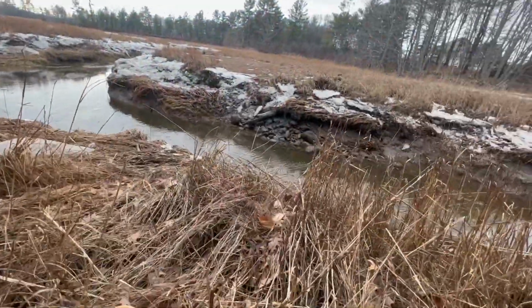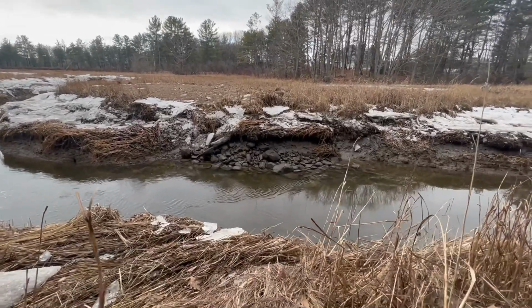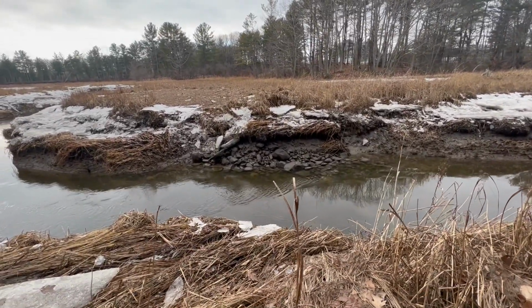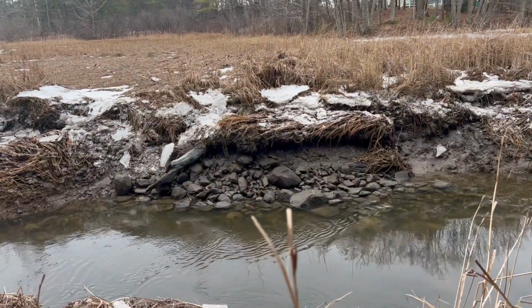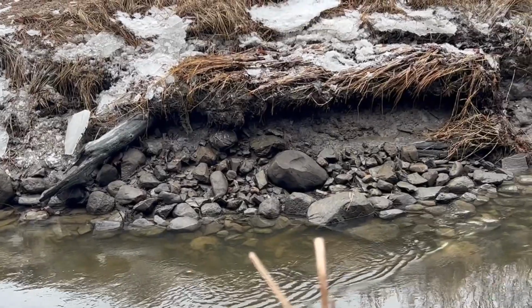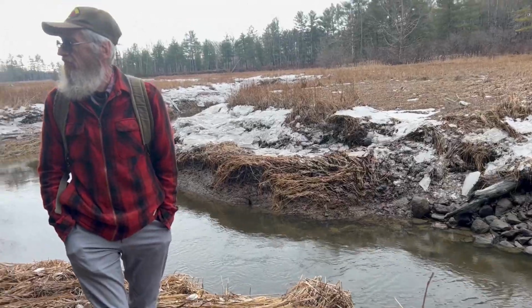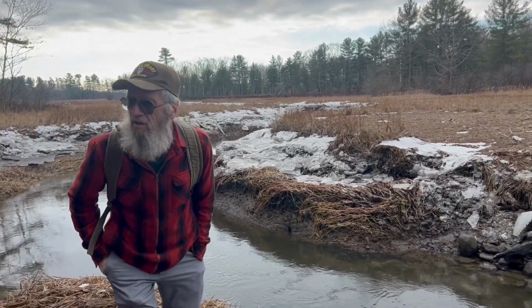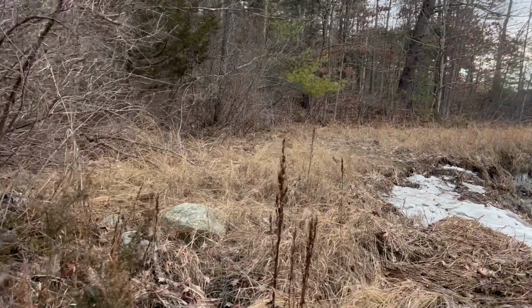Big fan up here. And look, you can see where they timbered the bridge in right there. Yeah, it looks like it, doesn't it? I wonder if this is it. There should be a landing up here. What does this look like up in here?